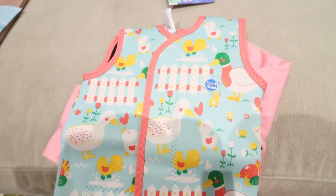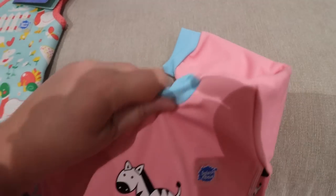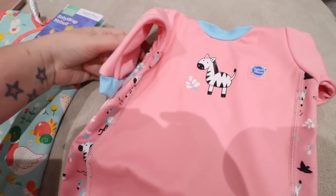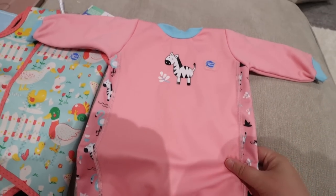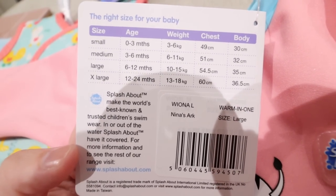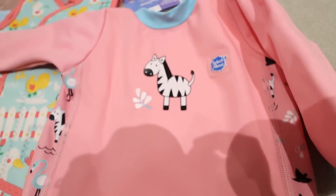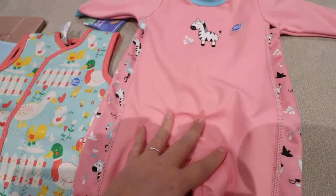And then I got Mila these two, which, oh my goodness, they're so adorable. So she already had this one in age 3 months, I think. And this one is a size large, which is 6 to 12 months. Oh, it's so adorable. I absolutely love it. It does look quite big, so hopefully it fits.